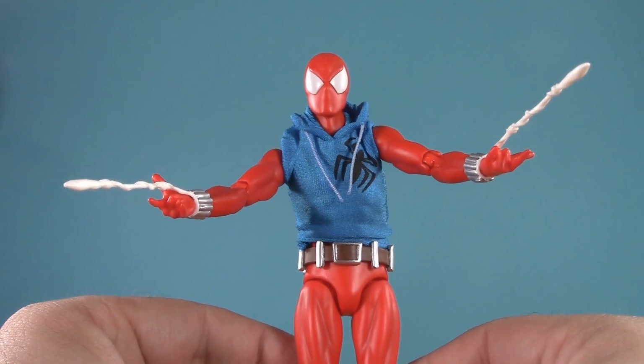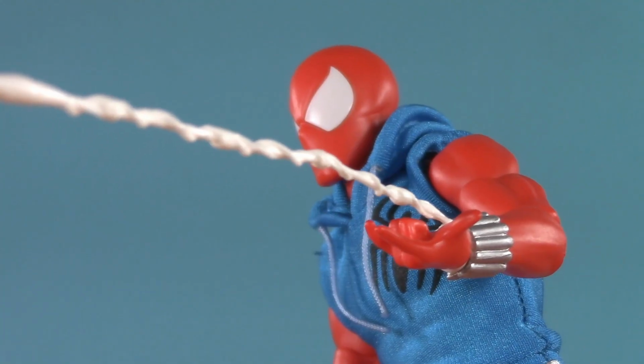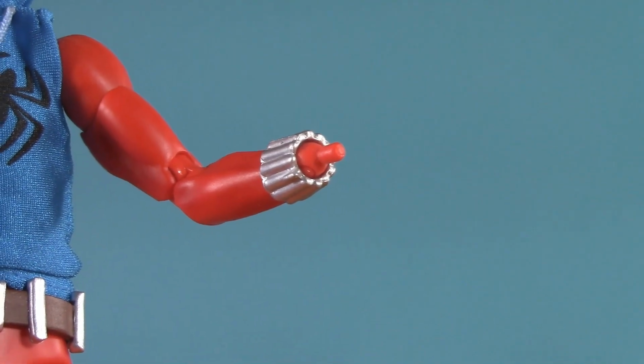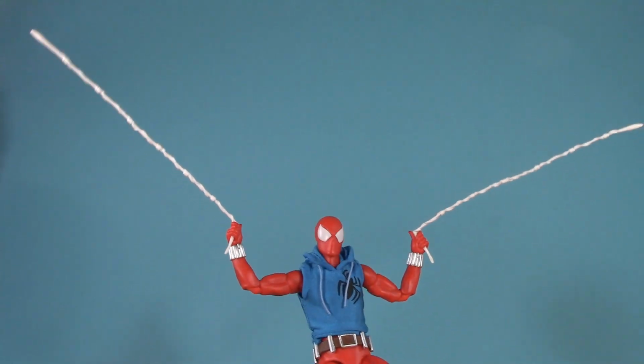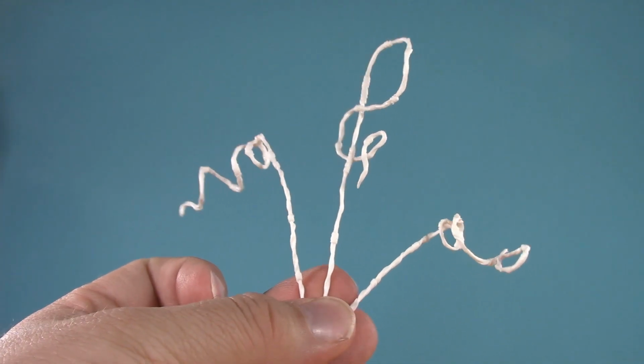As with previous MAFEX Spideys, we have a couple of short thwips and a couple of medium thwips. I will say the web shooters do a pretty good job of hiding the effect. I'm also happy to report that the web shooters don't just fall off when you switch out the hands. He also comes with a couple of nice long drag lines that we've seen a few times now, but he also comes with 3 swirly spaghetti ones that I'm pretty sure are new to this figure.